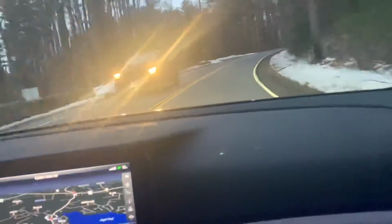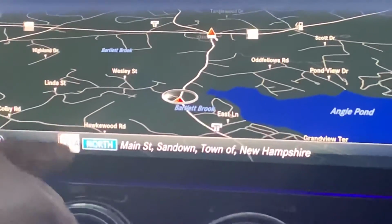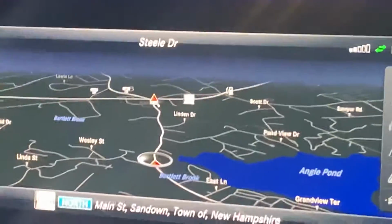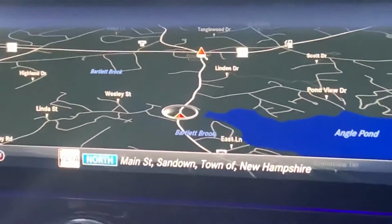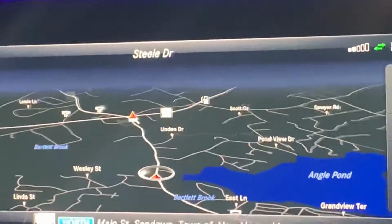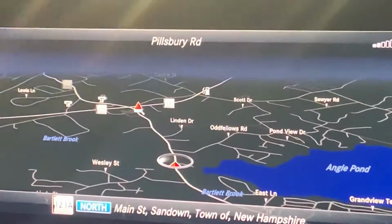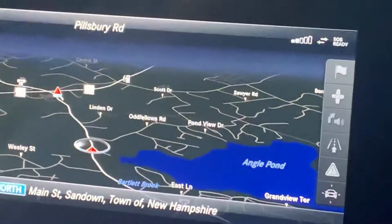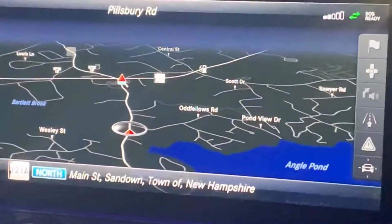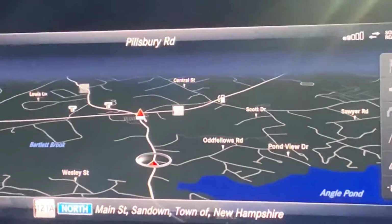What's nice about the navigation, different from the BMW iDrive, is this actually tells you where you are. So I'm on Route 121A, heading northbound on Main Street in Sandown, New Hampshire. And what's Steely Drive? That was the nearest intersection, I think, or the nearest road. So now Pillsbury is coming up on us. I'm able to look quickly to see what road I'm about to come up on. And there's Pillsbury. Yep.